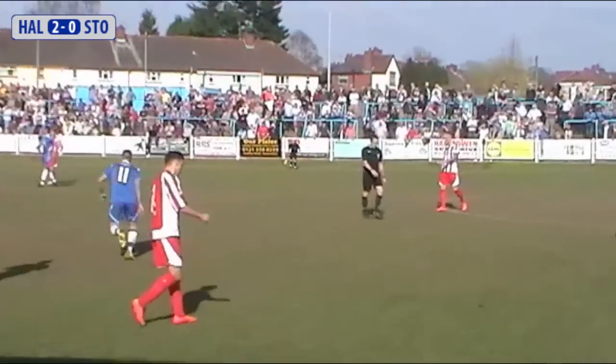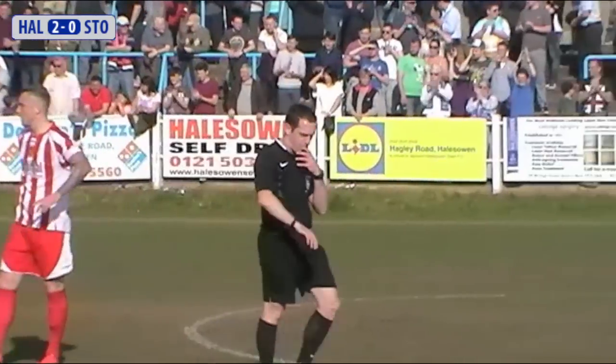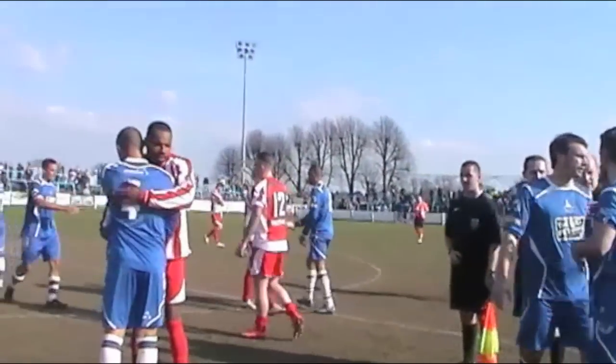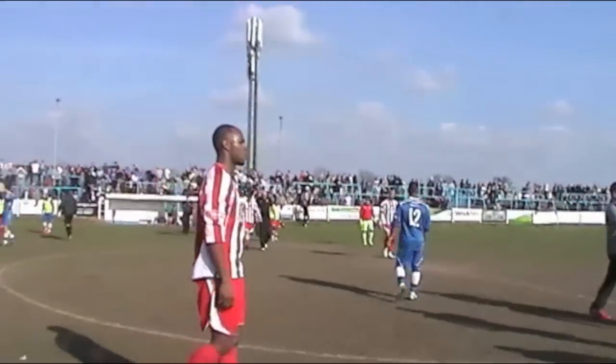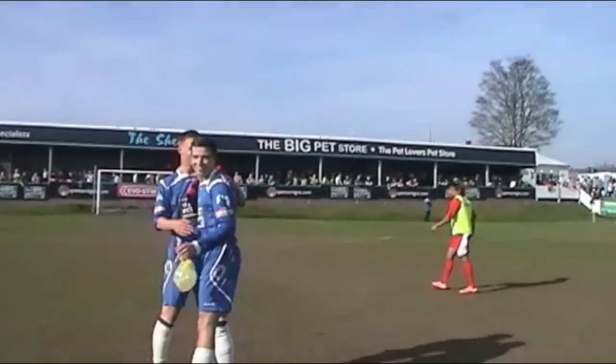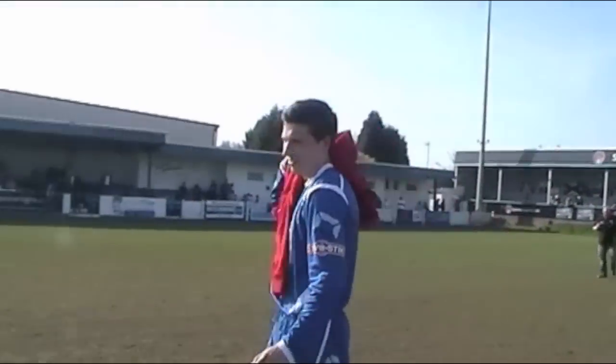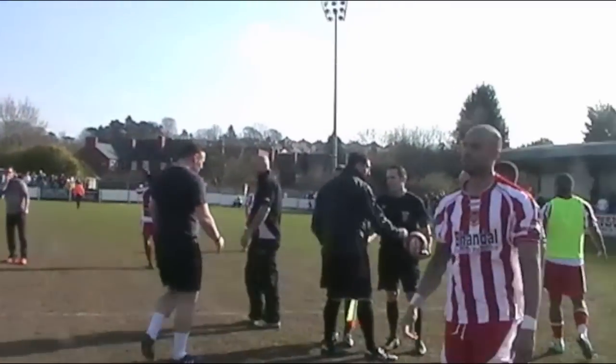And the referee blows up for full time. It's ended. Halesowen Town 2, Stourbridge 0. Halesowen took the lead on 25 minutes from a free kick from Ace of Charlton, headed in by our captain Joe Hall. Halesowen came out of the blocks second half again, Eisden Christie winning the penalty and scoring it on 49 minutes.